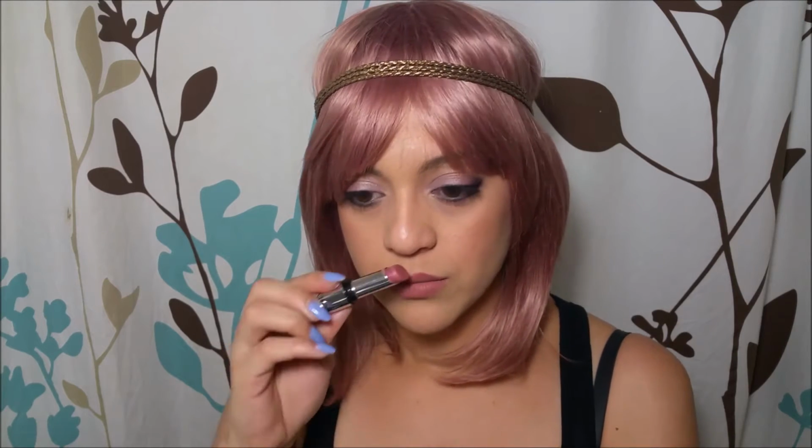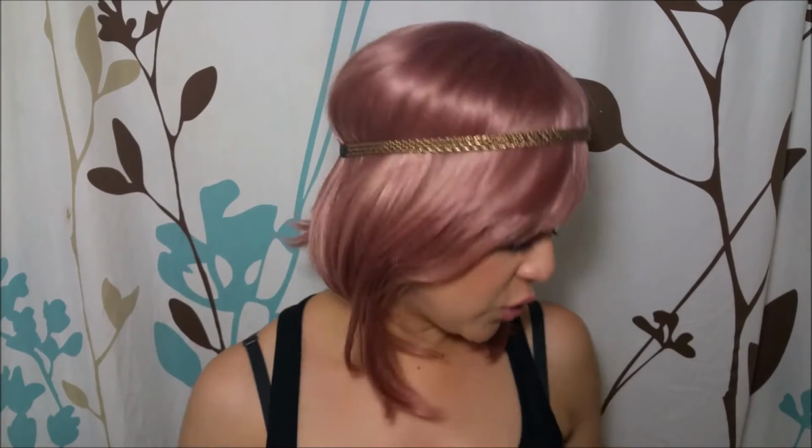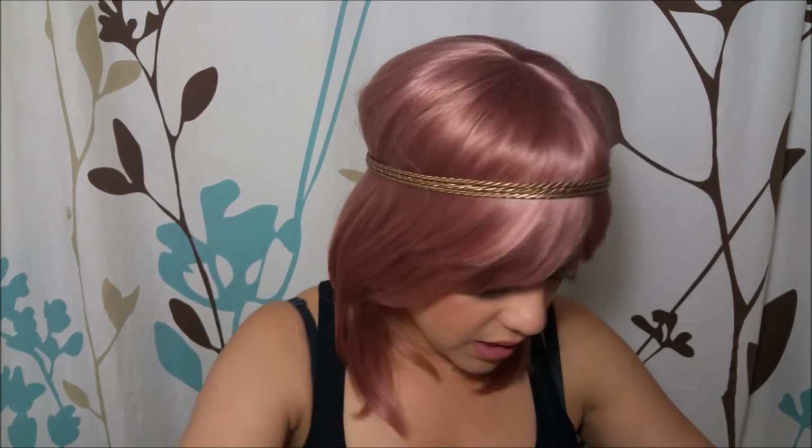Their scent is not a strong scent. It's kind of a faint, cakey kind of vanilla scent. So it's really not bad at all, which was one of the things I was excited about, because I hate lipsticks that just have a strong floral or perfumey scent, because I just feel like I taste it all day. So those were the lipsticks.